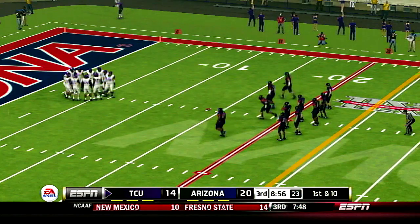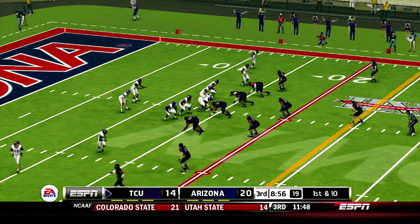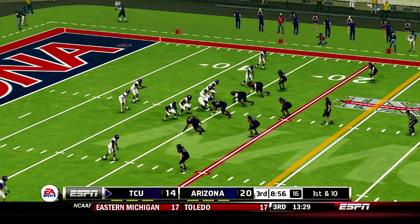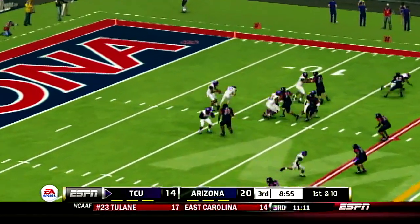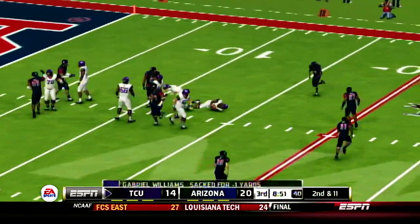There's still plenty of time to keep running their offense as usual here. I don't think they need to feel any anxiety about trailing. Pressure coming. And he's going to be sacked.